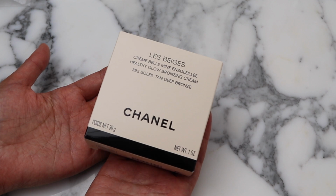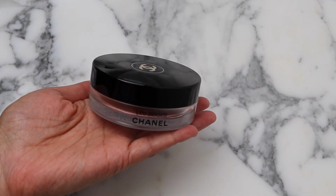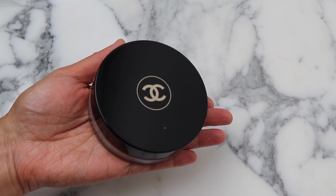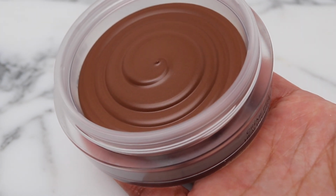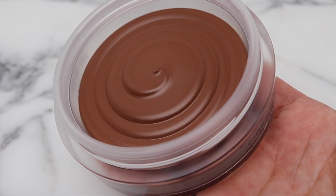This is one of the things I was most excited about because it is a deeper shade in the Healthy Glow Bronzing Cream. So the packaging looks similar to the other shade. And then it comes with a little plastic lid here. Oh, that's a really beautiful shade. I'm very hopeful for this. Actually, this reminds me of something else that I have, so we will definitely do some swatches.